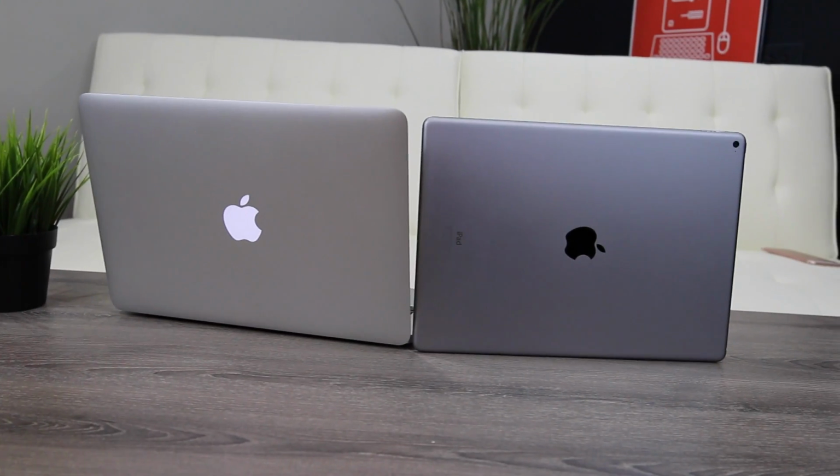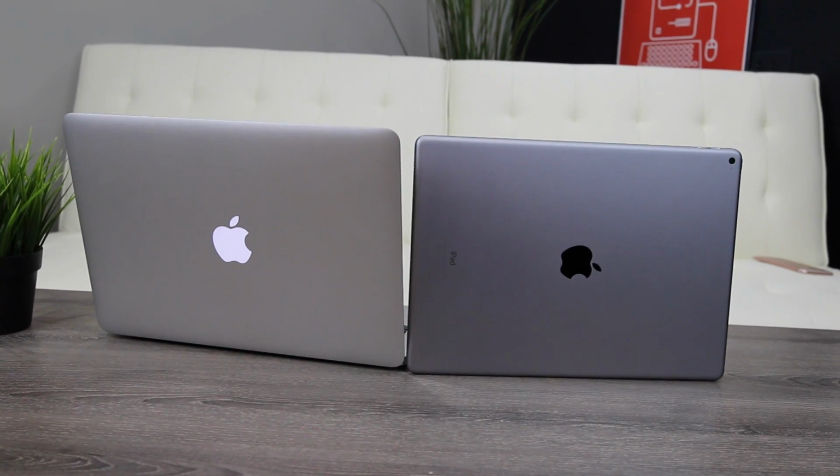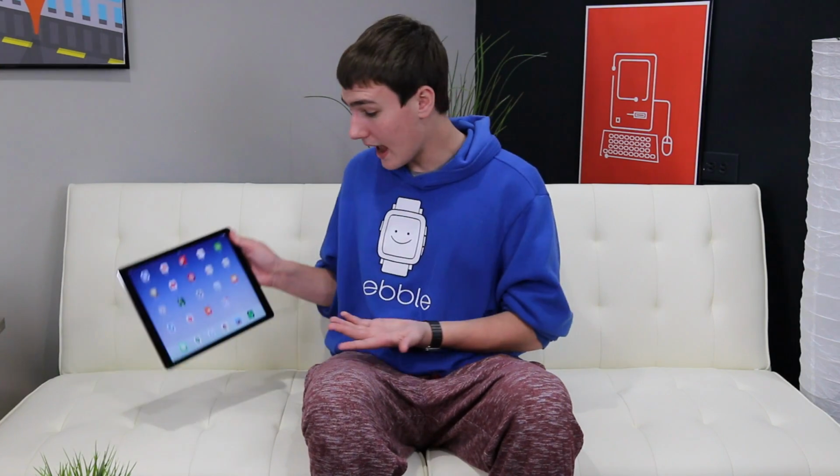I consider this more of a laptop that's trying to compete with the Microsoft Surface line. That's just me, and typing on this is not easy. It's really not, and I have big hands. I was able to type on my iPad Air totally fine.